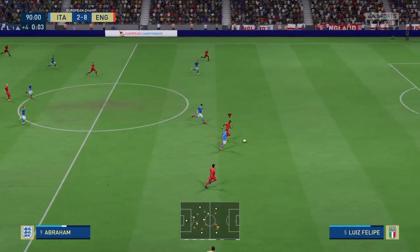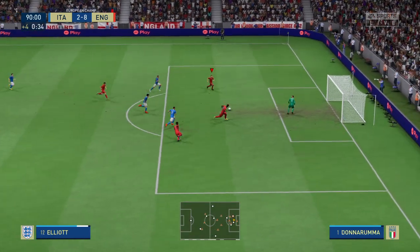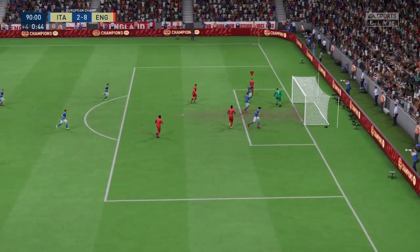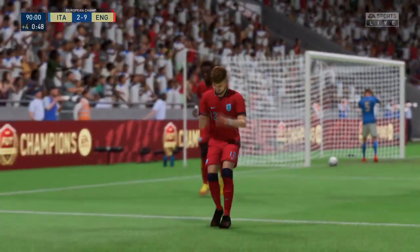Well, the counter chance looks very real. A real opening now. And this time it's in! Fabulous goal! And just look at the celebrations!